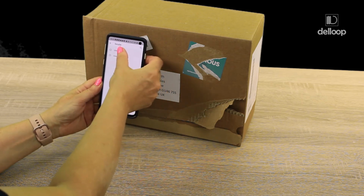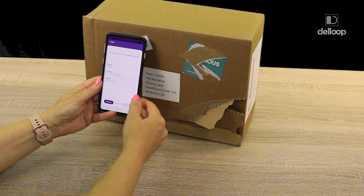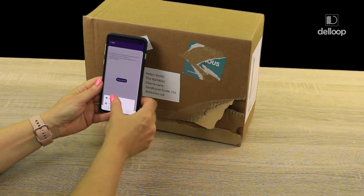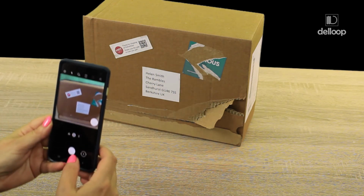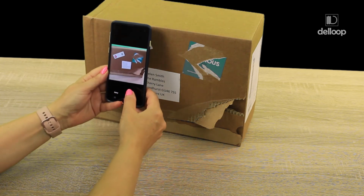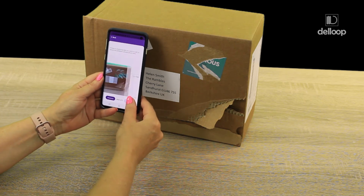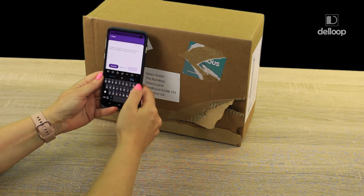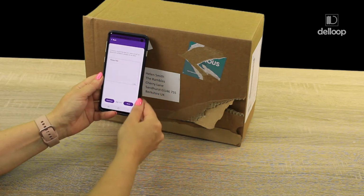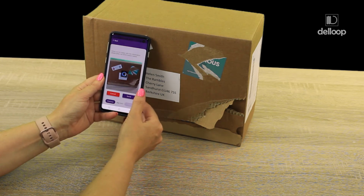From the drop-down menus, she selects the retailer, the purchase, and the product. She then takes a photo of the packaging and next writes a short message about the problem. Finally, she reviews the information and presses send.